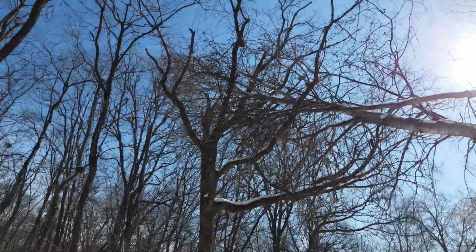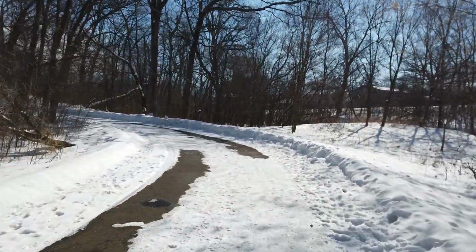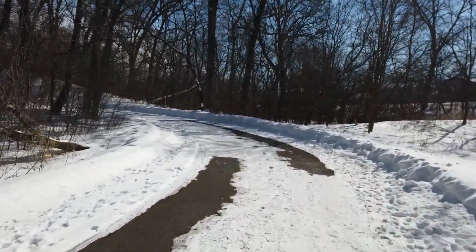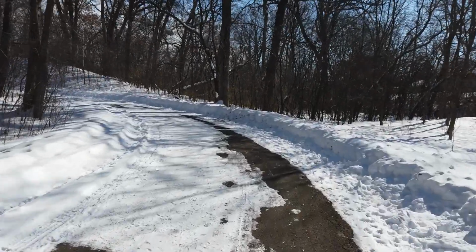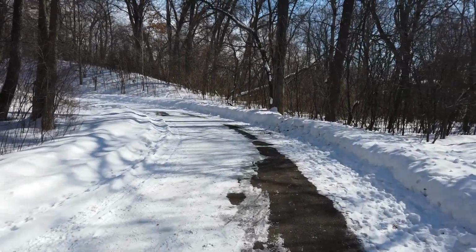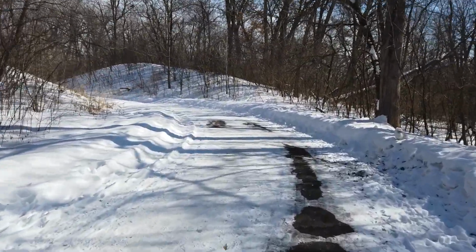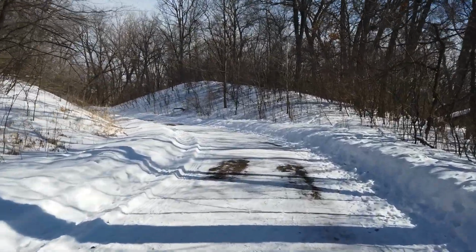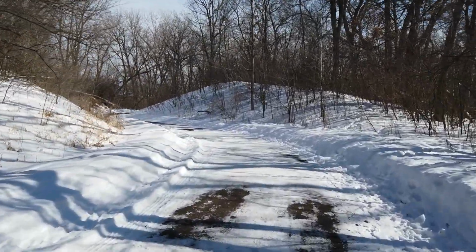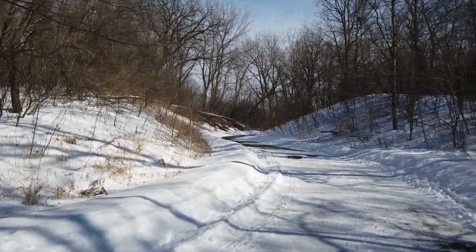Well, that tree caught that tree. Otherwise, it'd be laying on our trail right now. Not sure how long it'll stay up there. Long enough for me to go under it, though. This end of the trail twists and winds quite a bit.